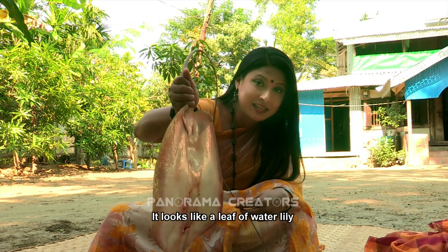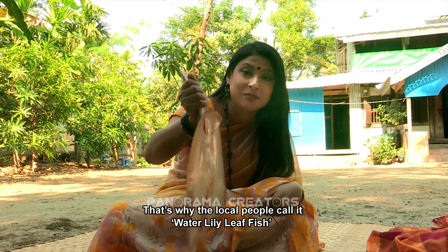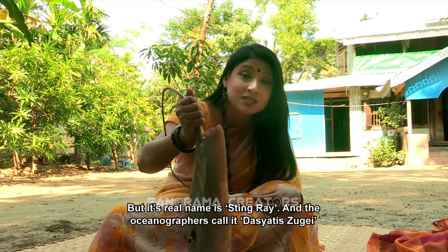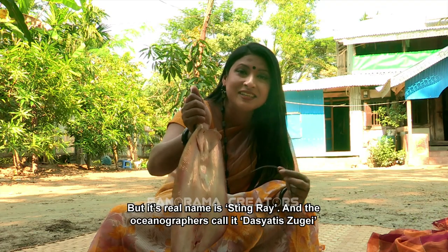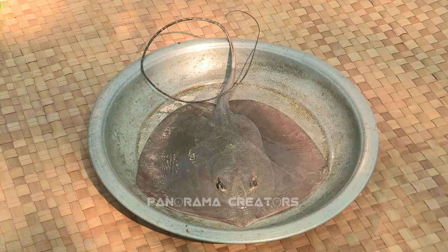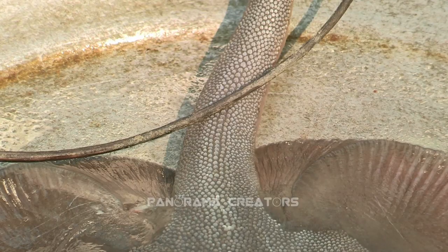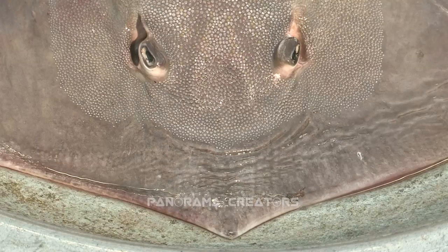It looks like a leaf of water lily. That's why the local people call it water lily leaf fish. But its real name is stingray. And the oceanographers call it Dasyatis zugei. The body of this stingray is approximately 1 foot long and 1 foot wide. Including the tail, it is more than 3 feet long. There are numerous stingrays bigger than this inside the sea.